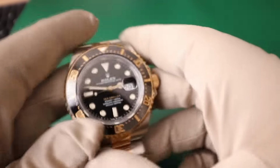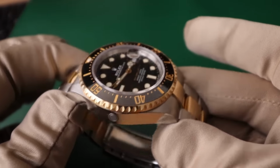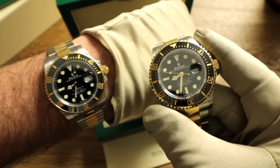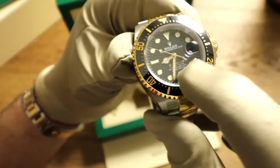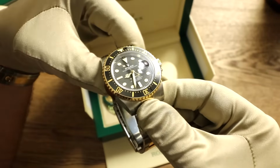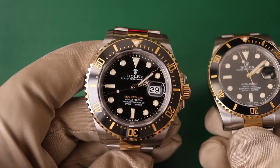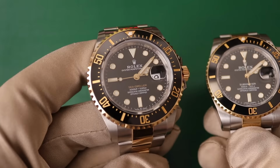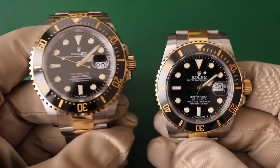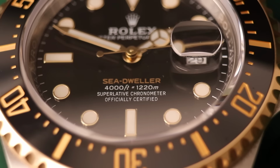One thing I noticed that I really like is on the dial, everything's the same as the sub. It has the white writing, the gold indices, gold hands, and so on. But it says Sea Dweller in gold. I'm not sure if the camera's picking that up, so I'll give you a closer shot. It says Sea Dweller in gold, and I think that's a beautiful touch. My sub doesn't have that. It says Submariner in white. And I have to say, that is an improvement. I know it's only a tiny detail, but I think it's an improvement.